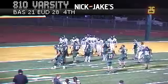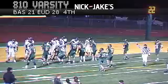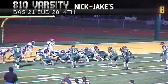They also scored on a Gabe Cleveland touchdown over the middle. So you're right, they're blocked up inside their own end zone. 1st and 10, ball on the 2. Everybody up on the line.